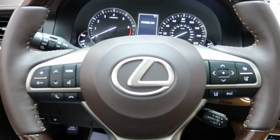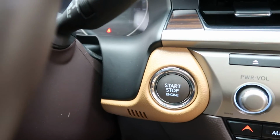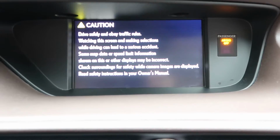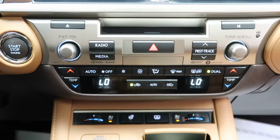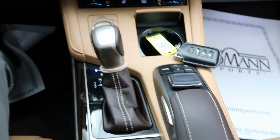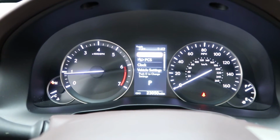Hopping in, you've got our steering wheel controls with Bluetooth capabilities, push start ignition, a rear view backup camera, navigation, dual climate controls, heated and cooled seats, automatic transmission. This ES350 has 23,050 miles. Carfax and service records available online.